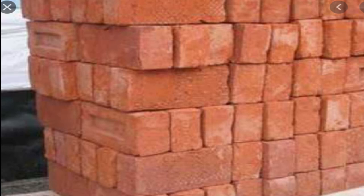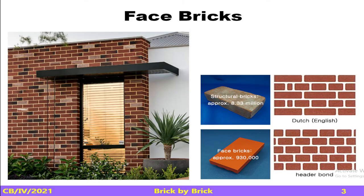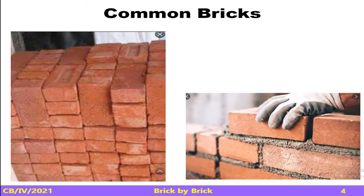There are different types of bricks with different usage. Face bricks. Face bricks are attractive and durable and are used in the exterior of buildings. Common bricks. Common bricks are often used where bricks need to be covered with other elements such as plaster. They are more important for their strength rather than their looks.